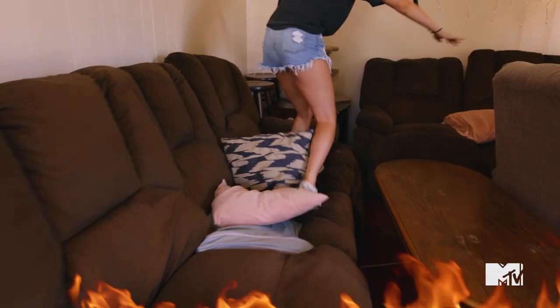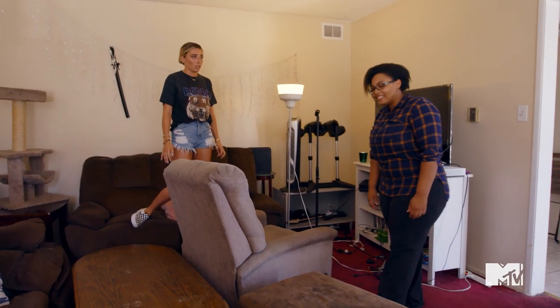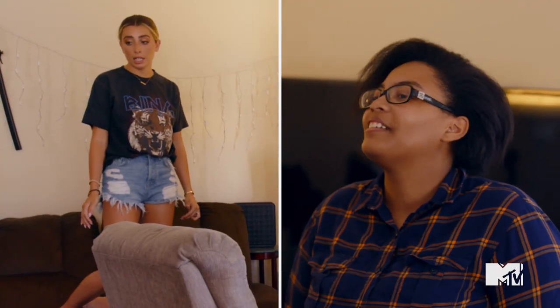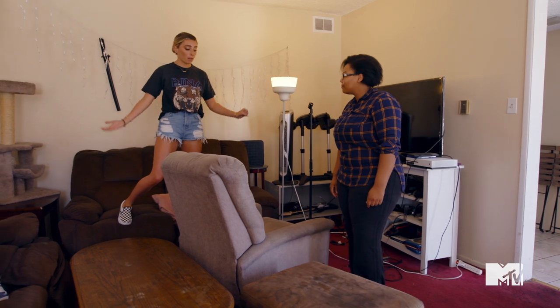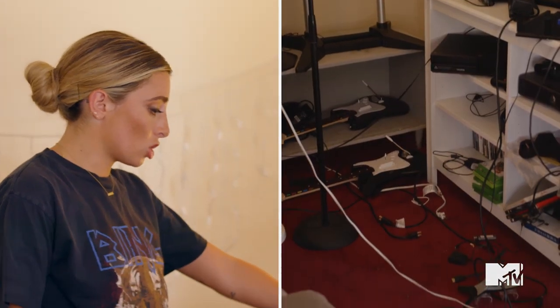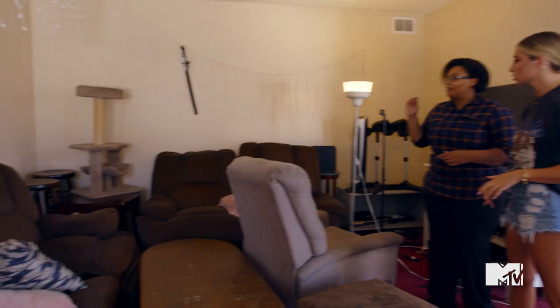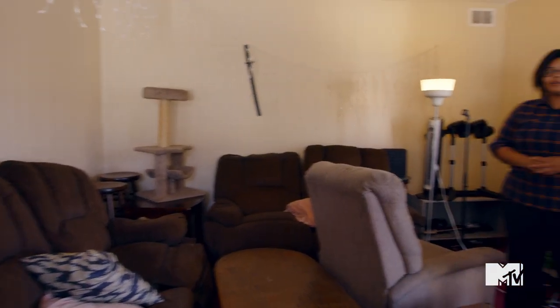Are you freaking out that I'm jumping on all your furniture? No, we're gonna clean it up, right? We're not just gonna clean it up. I'm getting rid of it. I'm donating it. I'm sure someone can make something out of these cushions. This is a situation too, these cords. And I see there's some stools in the corner. That is more random furniture we brought in. We have a lot of stools.